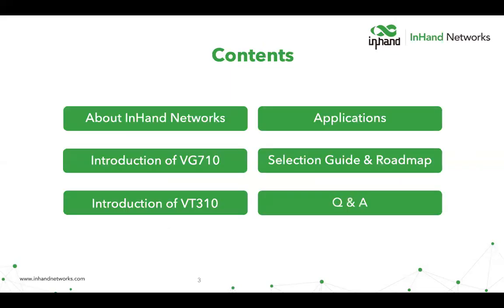Okay, a brief overview of our contents for today. First of all, we will have a brief introduction of our company, InHand Networks, and next, we will have an introduction of our products, VT310, VG710, and their applications, respectively. After that, we will have a selection guide and roadmap for our future products. At the last of the webinar today, we'll have a Q&A session. So next, I will give the floor to my colleague, Zeming.